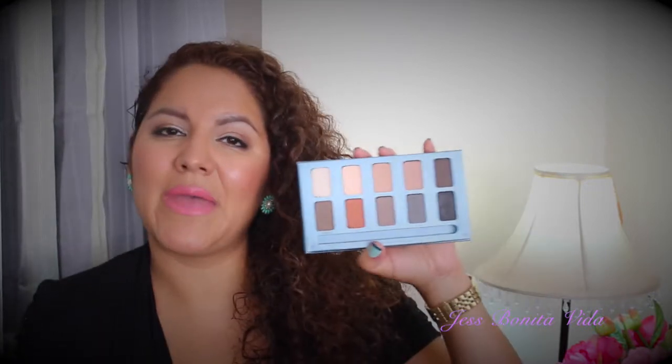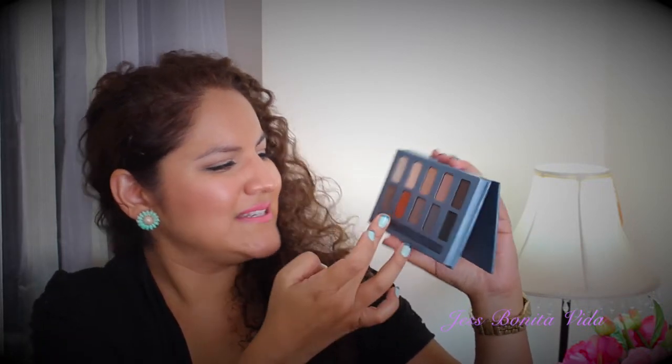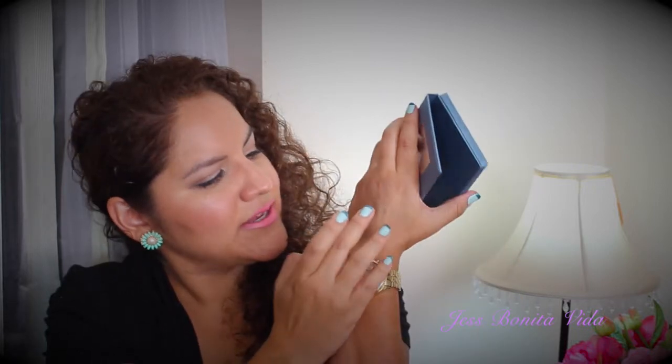And for best color names, I think I'm going to give it to my Stila In the No palette. This eyeshadow palette has 10 matte eyeshadows, and I just really love it. I mean, they've got names like Air and Water, Desert, Clay. This color, which is like a rusty color, is called Fire, and I just think it's a perfect name for it. It's right there. Pretty.